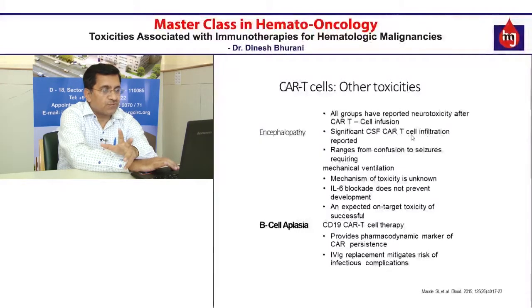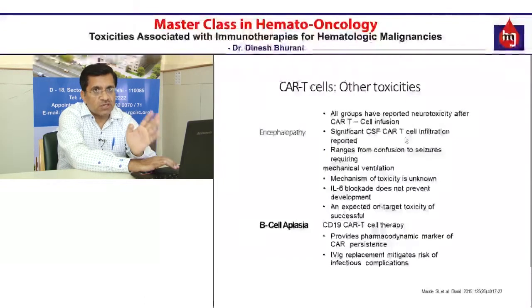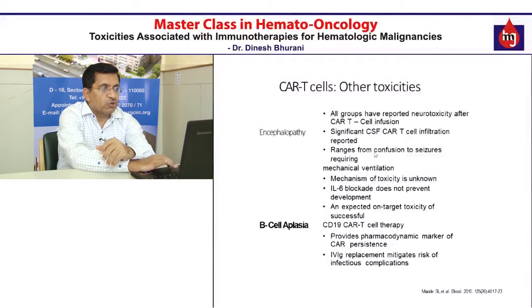Significant CSF infiltration has been reported, so it is probably related to infiltration by the CAR T cells. It ranges from confusion to seizures and may require mechanical ventilation. We don't know the mechanisms of the neurological toxicities. Unfortunately, IL-6 antibodies do not prevent the neurological toxicities, and it is an unexpected on-target toxicity.